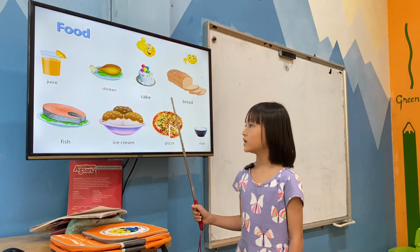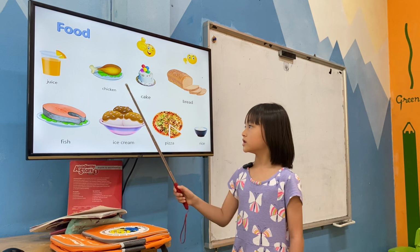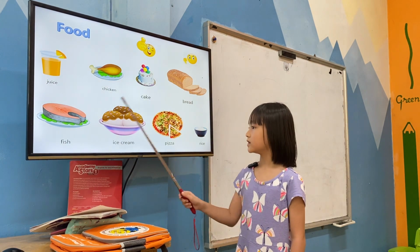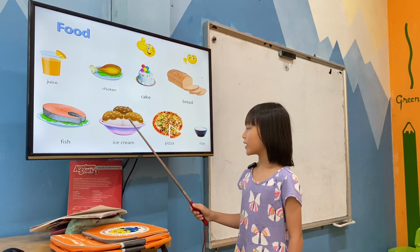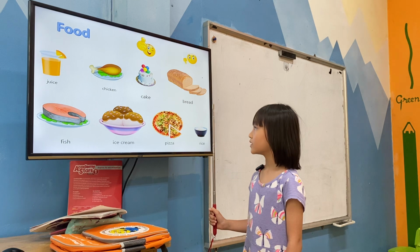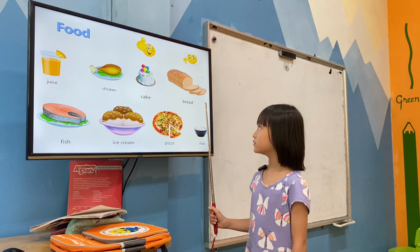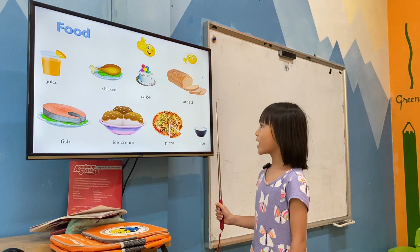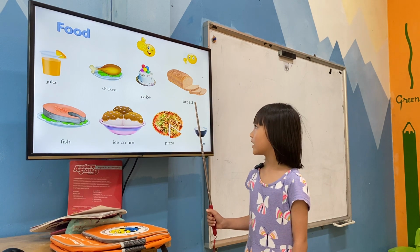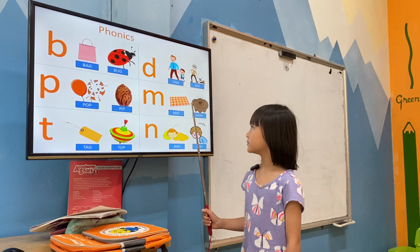What food is this? It's yuzu. It's chicken. It's cake. It's bread. It's fish. It's ice cream. It's pizza. What food do you like? I like cake. What food don't you like? I don't like bread. Very good.